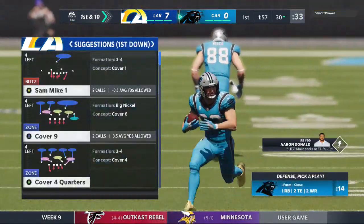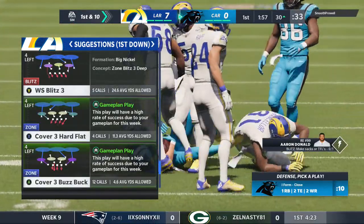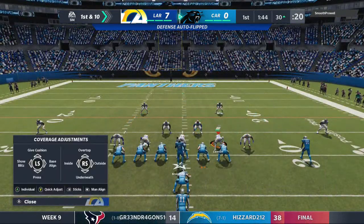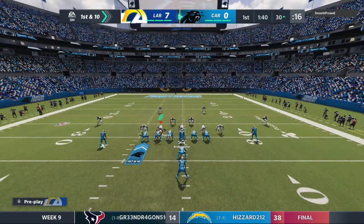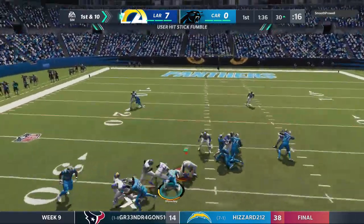So back-to-back big runs, picking apart this defense on the opening drive. I thought this was a passing league. I thought this was the era we were in where the ball was always in the air, right? They didn't get the memo. They didn't get the memo, and I know this to be true. Offensive linemen still, to this day, want to run the football. They want to fight. And he coughed it up.